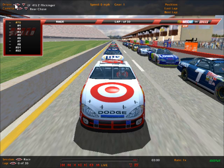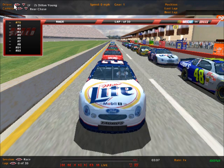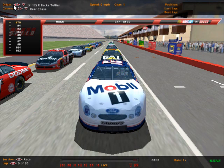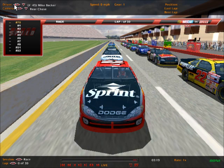It'll be Zach Flickinger. Next row down has the Atlanta winner, Jonathan Zorlin, car 48, the Lowe's Chevrolet. And beside him will be Dylan Young, car number 2, the Miller Lite Ford. Next row down has Becca Tellier, car 12, the Mobil 1 Ford. And she'll be alongside, on the outside, Joshua Sakuli, car number 19, the Dodge Dealers Dodge.